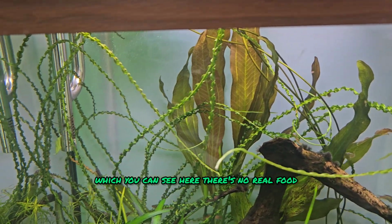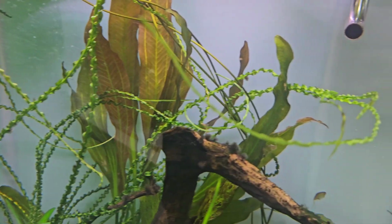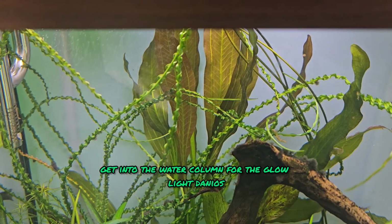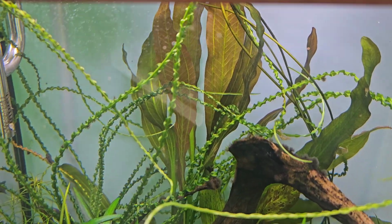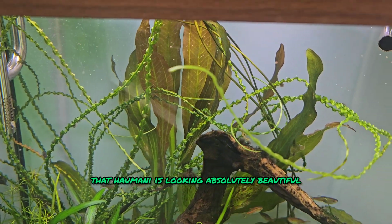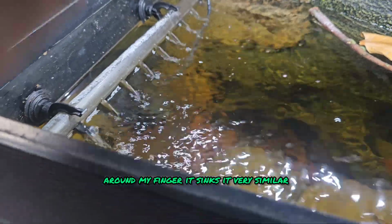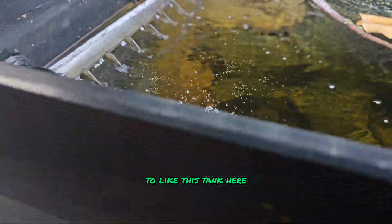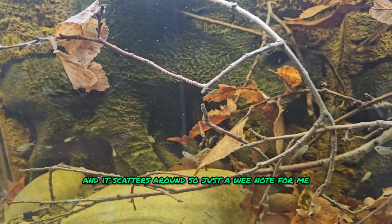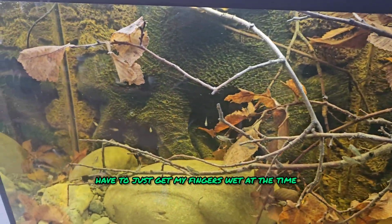Which you can see here, there's no real food hitting the water, that's all CO2 bubbles through there. So that'll be fine for any fish that is wanting to take food from the surface, but it's very, very slow for it to actually get into the water column for the glowlight danios and the Otocinclus, which is somewhat of a concern. That Hormani is looking absolutely beautiful. However, if I just give the water a wee sprinkle around with my finger, it sinks very similar to this tank here. When it hits the flow, it goes in and it scatters around. So just a wee note for me that feeding that into the BMW tank, I might have to just get my fingers wet at the time.